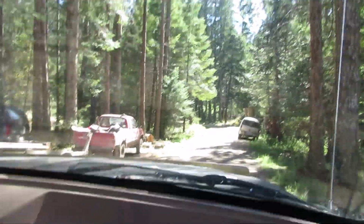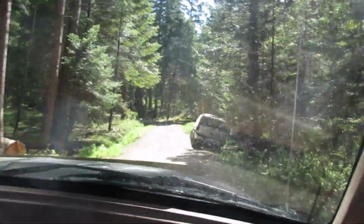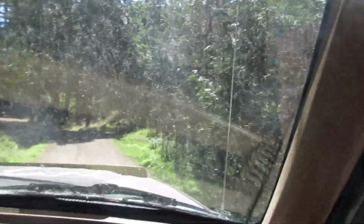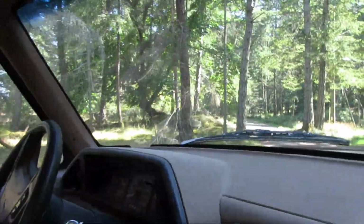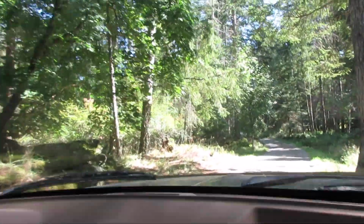Okay, we're on our way, driving out of the launch area. We're in our second vehicle. When we came with the house, Ford. Dirty windshield. Everything's dirty, dusty. I'm wet. Very wet. And disheveled.